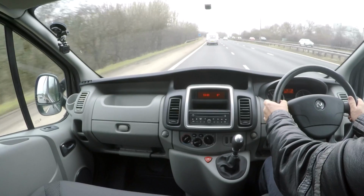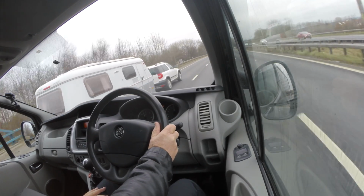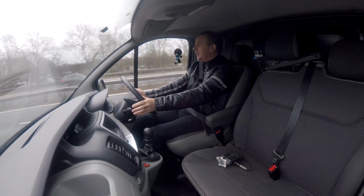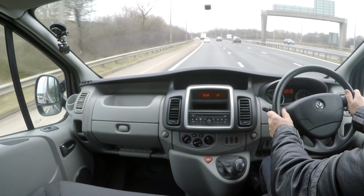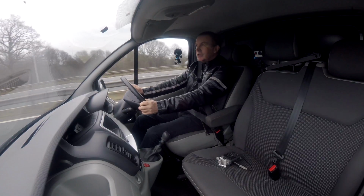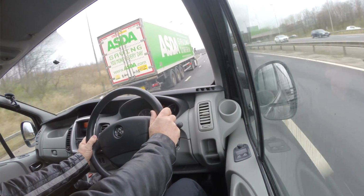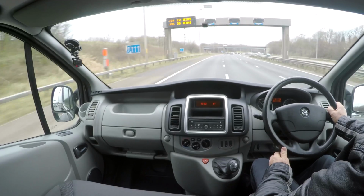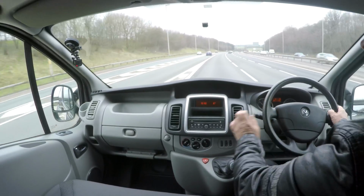That's an unusual thing. Almost looks like it was designed off an old VW camper van. So 70 miles an hour, just over 2,000 revs. Engine's hardly working, it's really quiet in here, no wind noise. Got a damn good heater as well.